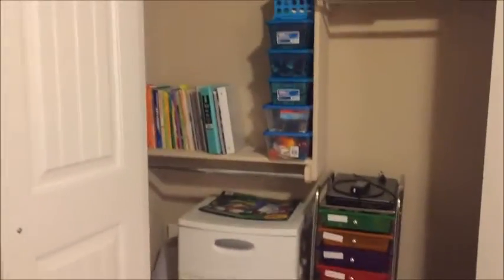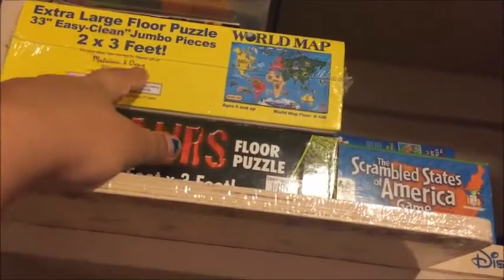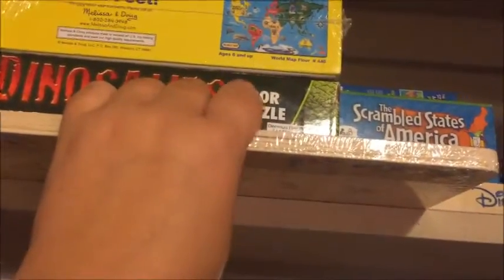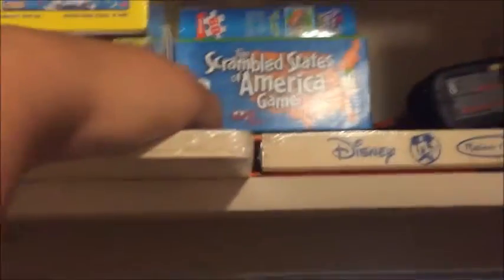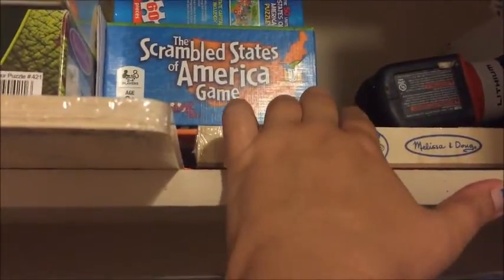And then this is my favorite part. This is so organized. After about a week, it won't look like this, but it's organized. And I'll show you what I have up here. This is the blocks that I got from Goodwill. Caden's world map puzzle, the dinosaur floor puzzle. I can't talk. This is the United States puzzle. There is a puzzle from the Dollar Tree. Scrambled States of America game. That's for geography. Carson's Mickey Mouse puzzle, or drill, because I have to keep it away from Carson.